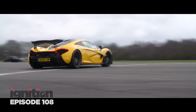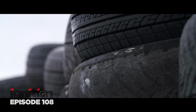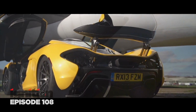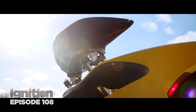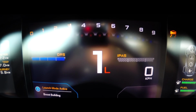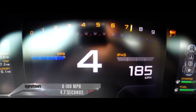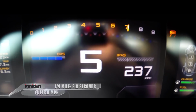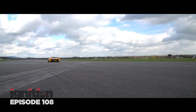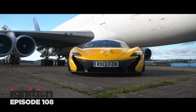Our brief opportunity to drive the P1 took place at a damp, empty airport in England that you might recognize from a popular British TV show. So here we are, behind the wheel of a prototype version of a 904 horsepower, $1 million hypercar on an unfamiliar track with just a handful of laps to drive. At 9.8 seconds to the quarter mile, the P1 is the quickest production car tested in MotorTrend's 65-year history.